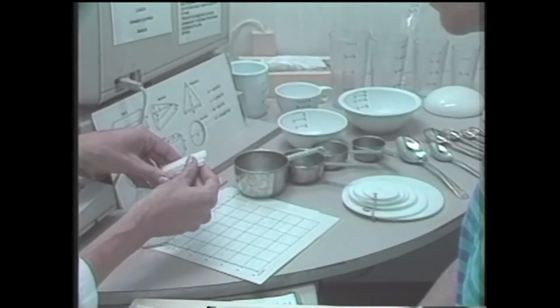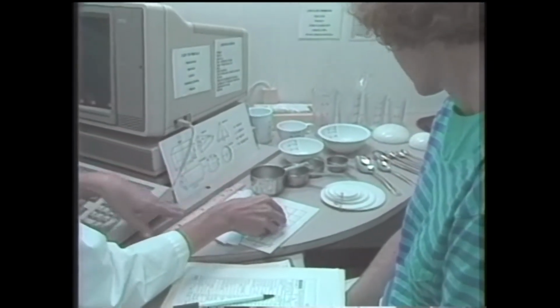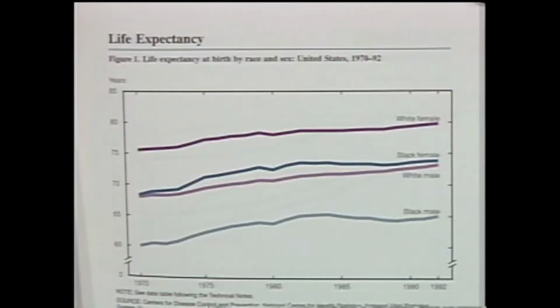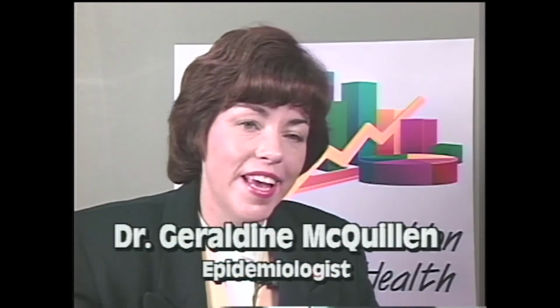At the National Center for Health Statistics in Hyattsville, Maryland, doctors and mathematicians take the pulse of the nation. In tallying up how well we fare from the cradle to the grave, the center demonstrates that the guidelines for gathering data are a science unto themselves. The National Center for Health Statistics' mission is to monitor the nation's health, and we do that in several ways. First of all, we are the lead agency to collect statistics on the health of the population. We do this through collecting vital statistics.